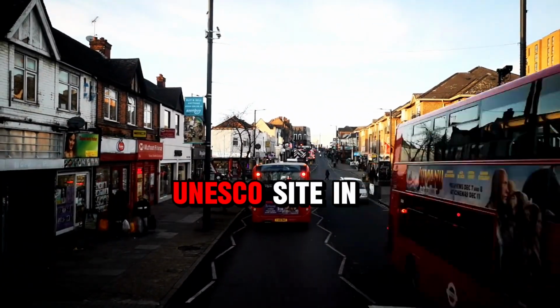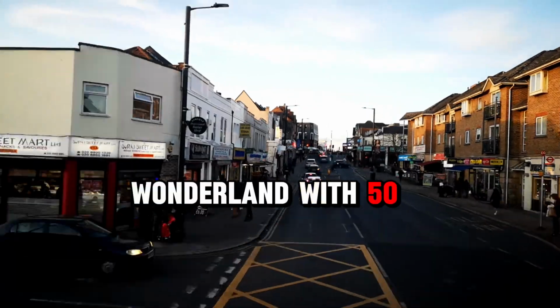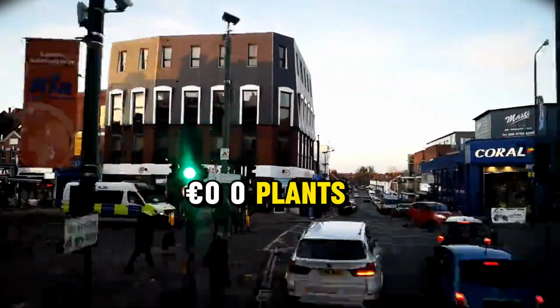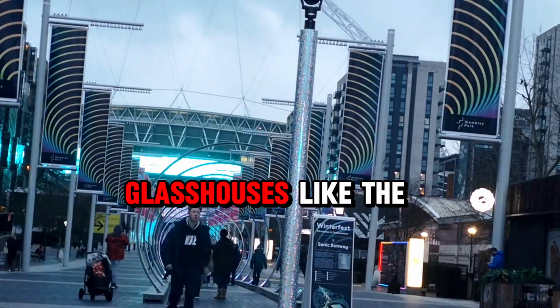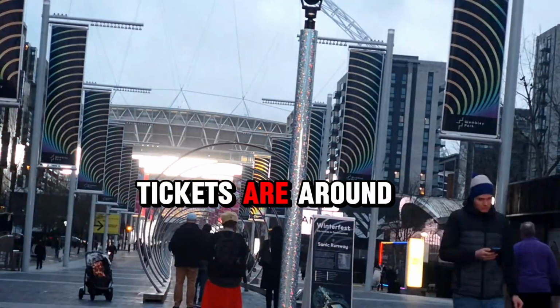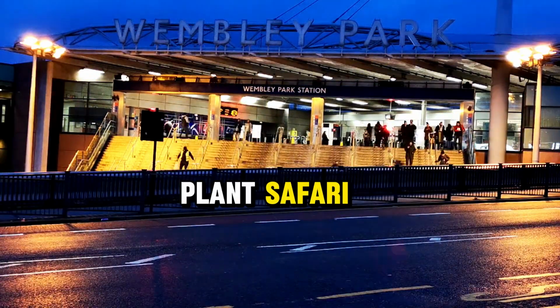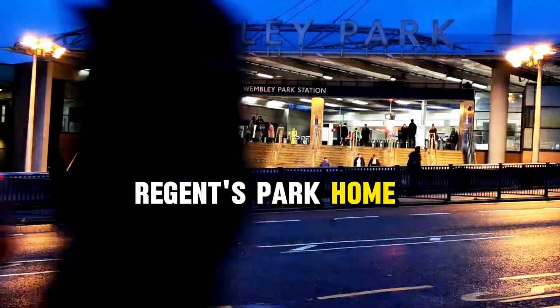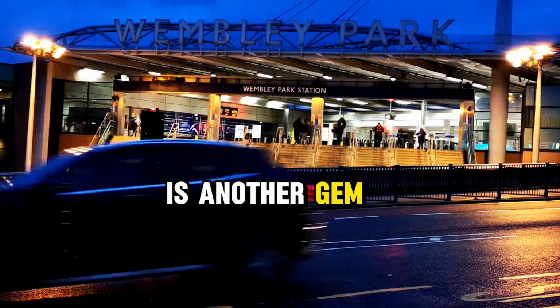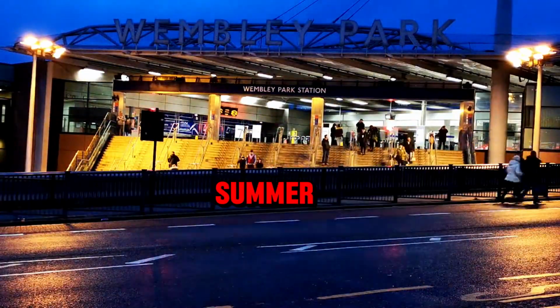Kew Gardens, a UNESCO site in southwest London, is a botanical wonderland with 50,000 plants. Explore the Victorian glasshouses like the Palm House or climb the treetop walkway. Tickets are around $20, and a full day here feels like a global plant safari. Regent's Park, home to the London Zoo, is another gem with rose gardens and open-air theatre performances in summer.